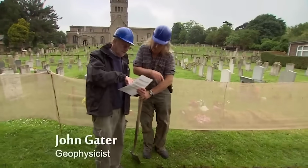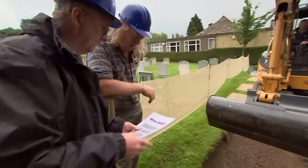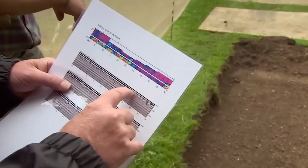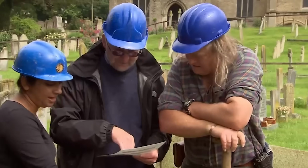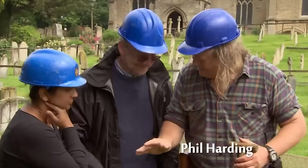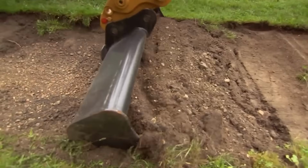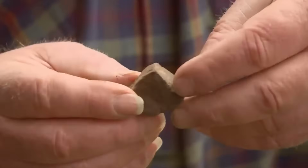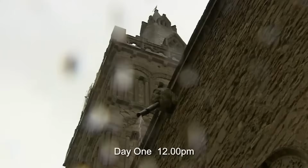See, what we're getting is lots of reflections close to the surface. John's a bit confused. His radar was showing very little here, but we've barely scratched the surface and we've got archaeology. This is reality. This will tell us whether there's anything there. Is that Roman? Already, pieces of Roman mosaic flooring called tessera are turning up.